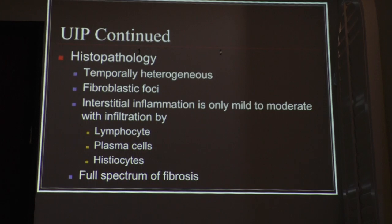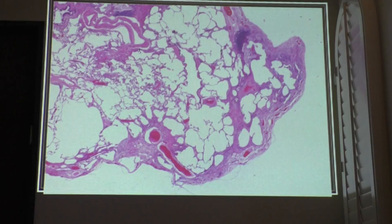So again, interstitial inflammation is only mild to moderate, but the infiltration is by lymphocytes, plasma cells, and histiocytes. And you find the full spectrum of fibrosis. Actually, this is a slide. Can you help me, James, if you know what I'm talking about here? What do you see here?